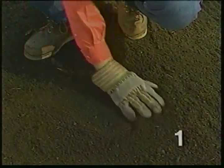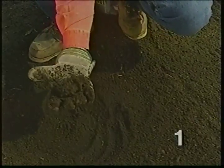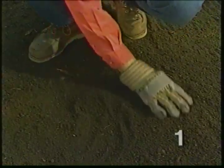You don't want to start turning the soil when it's too wet or dry. You want it to be just damp enough to form a clump when you squeeze it, and then crumble easily when you poke it. If it doesn't crumble, the soil's too wet. If it doesn't clump at all, it's too dry.